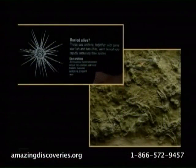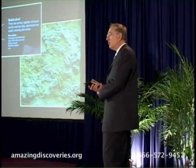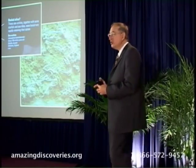Here's another exhibit from the museum, Buried Alive. These sea urchins, together with some starfish and sea lilies, were buried very rapidly, retaining their spines. Was this an under-ocean flood? Does that make any sense? Why were the creatures under the oceans also buried rapidly? The only solution is that we had a catastrophe with tremendous mud flows flowing underwater, whether on land or under the ocean. This has got nothing to do with a floodplain, because you could not explain that with a floodplain. So there must have been some universal catastrophe.